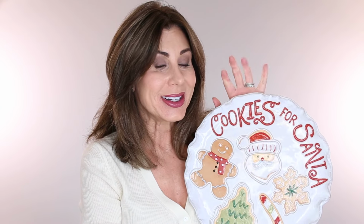I also have a couple of different cards selected on the Minted website. I'll have a link to the Minted website below. They run a lot of specials, so I typically wait until I get at least 15 to 20% off, and then I pull the trigger and order my cards. But love this little Cookies for Santa, and there may or may not be cookies in our photo shoot. So excited about that.